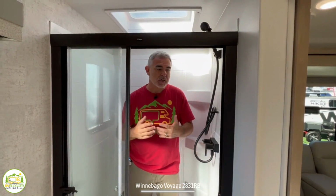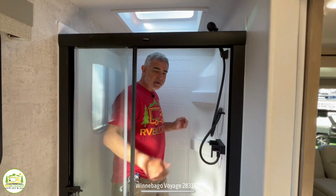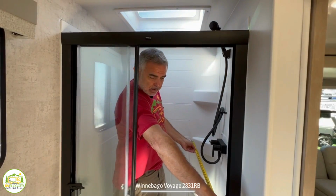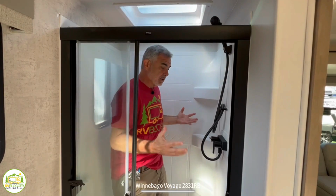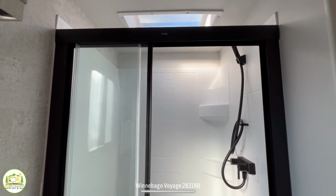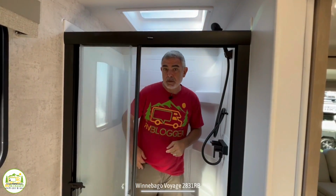It's right here. Now, standing in this shower, it feels really nice and roomy in here because this shower is wider than what we normally see in travel trailers. In fact, it's about, gosh, almost 30 inches wide, and most of them are closer to 2 feet. So that extra 6 inches just really improves the feel that you have in here. Now you'll notice too, there are 3 shelves here in the corner for your soap and shampoo. Of course, you have your sprayer and then a skylight above for additional headroom.